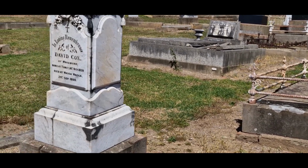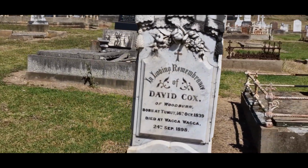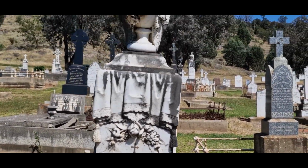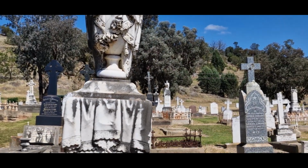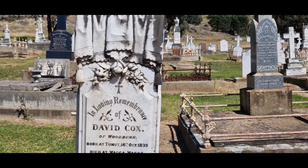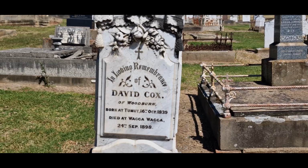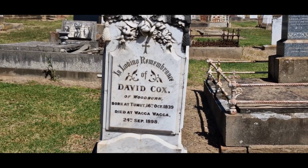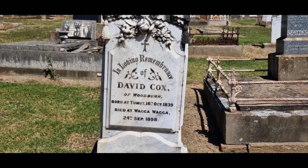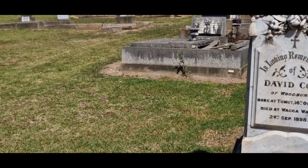And here's one with a cloth over the urn. David Cox of Woodburn, born at Tumut, 1836, died at Wagga Wagga, 1898.